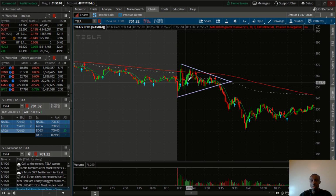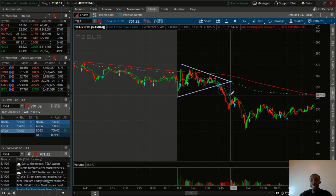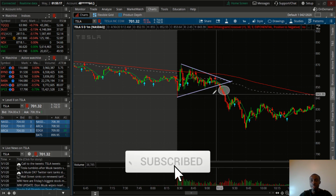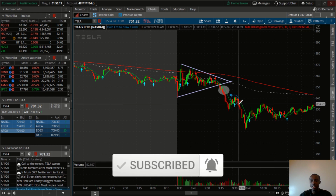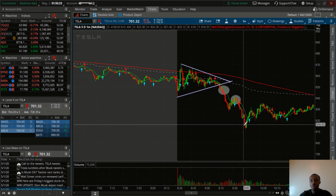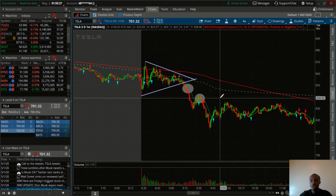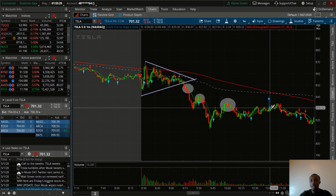This is a bearish triangle, and then the collapse. The appropriate entry for this pattern is anywhere in here. And if you miss that entry, then you can get in here again. The important thing is not to chase this thing down. You want to short the bounce, all right? Another entry for this was here and here.